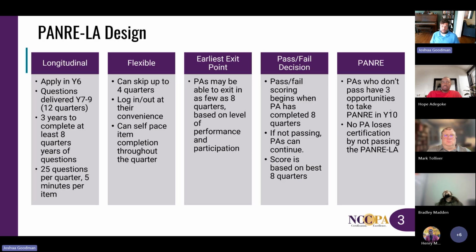If you're still below the passing standard, you can continue. We always score your best 8 quarters. We have a process where we entertain that best 8 combination for those PAs that remain in the program after 8 quarters. It's always based on the same number of items, same number of topics as any other PA that's taken the exam.